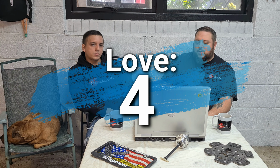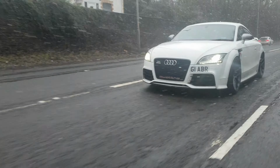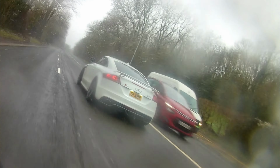So number 4 is the road presence. What I mean by that is everywhere I go with it, set of lights, driving past, people stop and stare at it. It catches your head. You get, oh, what is that? I had a guy outside the other week. He asked me what R8 it was, which is a compliment. But I was like, no, mate, it's a TT.